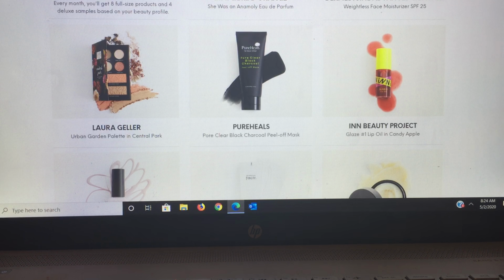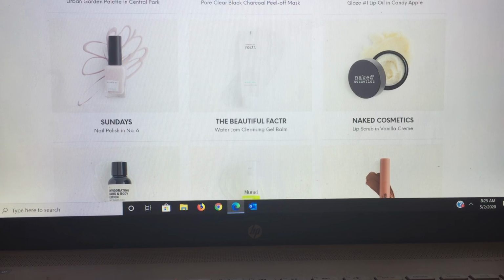Okay, the next item here is from In Beauty Project. I got a product like this in my Trend Mood box. I'm really excited that that's going to be in an IPSY. All right, this is a Glaze No. 1 lip oil in Candy Apple. Then from Sundays, this is a nail polish No. 6. It looks like it's a perfect color.